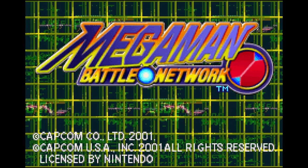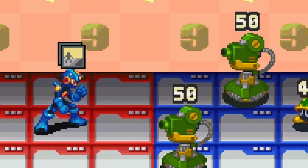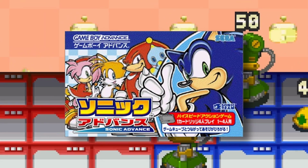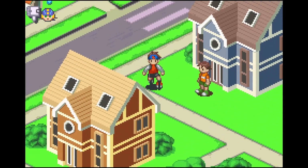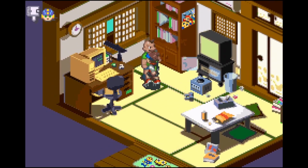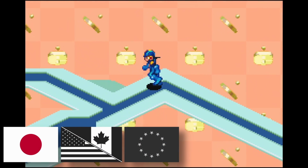Mega Man Battle Network was a huge series back in the day. And also, hey look, Jamie's talking about Mega Man again. Now if only Sonic Advance was a launch title, right? So if you played Battle Network 1 back in the day, you're probably shouting at the screen right now, hey asshole, that wasn't a launch title. And technically you're right, Mega Man Battle Network only launched alongside the GBA itself in Japan.